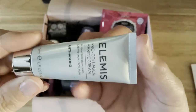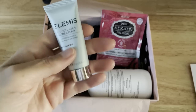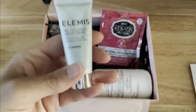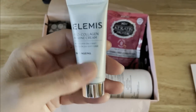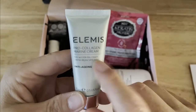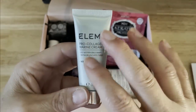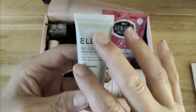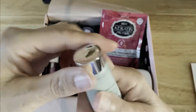But it comes in this cute, cute little container here, which sells for $45 and the full size for $128. So I should try this out too, because now of course I don't have any wrinkles, right? But it definitely sounds good. Let's open it up.